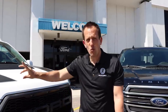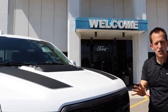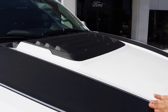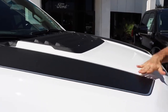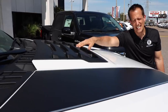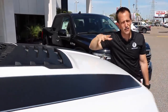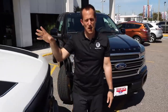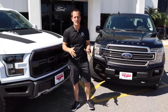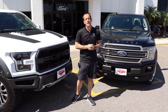So amazing. This one has the additional new striping for 2019 because remember, the Ford Raptor does have some changes. One of those being this stripe kit, which is an option. You have functional. This isn't like the Dodge Ram where it's just a plastic stick-on. This is a functional heat extractor. And there's really no truck out there that can compete with this Raptor when it comes to off-road performance. Let's go ahead and check out the sides of these two Ford pickup trucks.